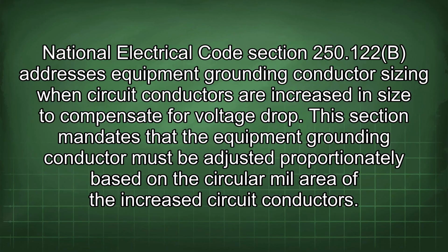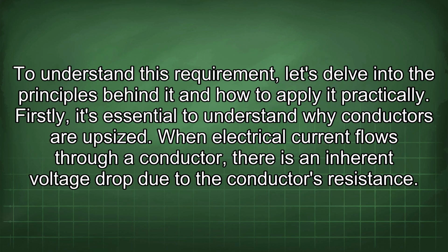National Electrical Code Section 250.122(B) addresses equipment grounding conductor sizing when circuit conductors are increased in size to compensate for voltage drop. This section mandates that the equipment grounding conductor must be adjusted proportionately based on the circular mil area of the increased circuit conductors. To understand this requirement, let's delve into the principles behind it and how to apply it practically.